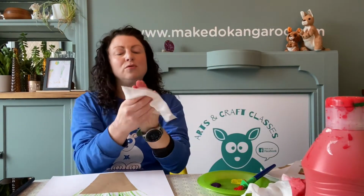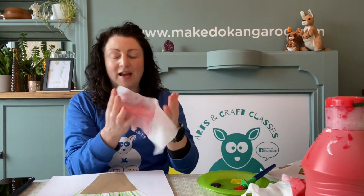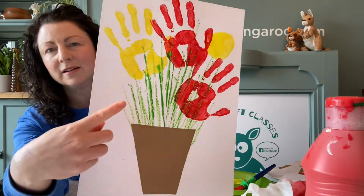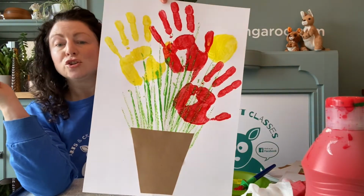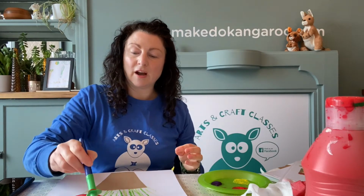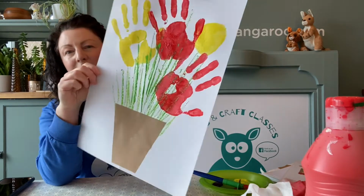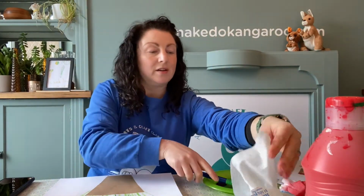And you may notice, I'm going to get some of this red paint off. You may notice that, look, I've got holes in the middle of my flowers, do you see? See these holes there? So either you can leave them as they are, you can fill them in with the colour of the paint that you painted your handprints with. Like that, and you can just fill them in if you want them blank. Or if you want, you can fill them in with a different colour.